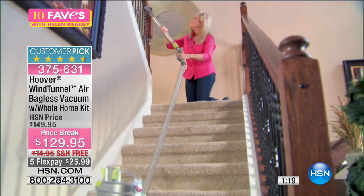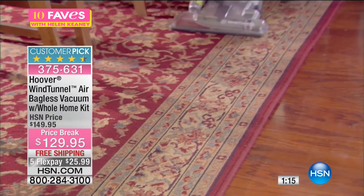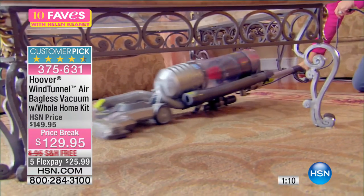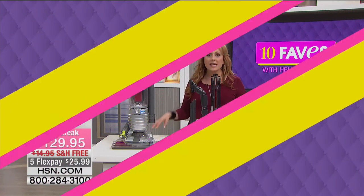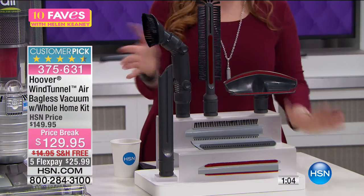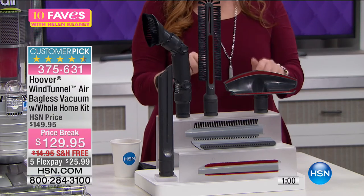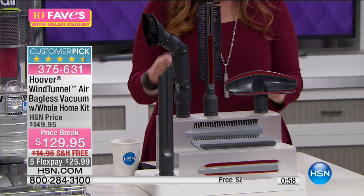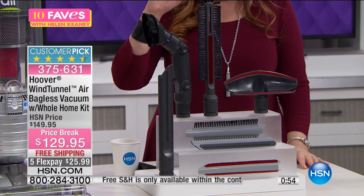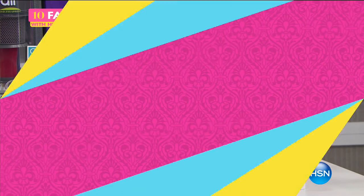Here's that hose attachment. It's already there. It's already on board. You're going from the carpet right to the hardwood floors. And look at that profile. Look how low it goes. You can get under that coffee table, under your furniture, under the bed, and we give you all the bonus tools. And that's exclusive for us here at HSN. Number one seller at the network is this Hoover. This vacuum cleaner is lightweight and bagless, and it is only 12.4 pounds. 12.4, here's all the extra bonuses.